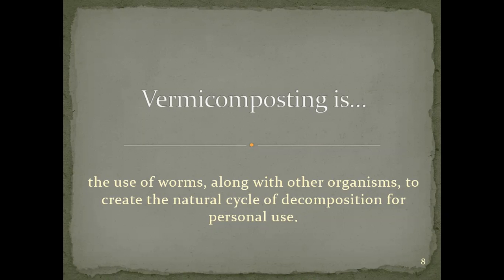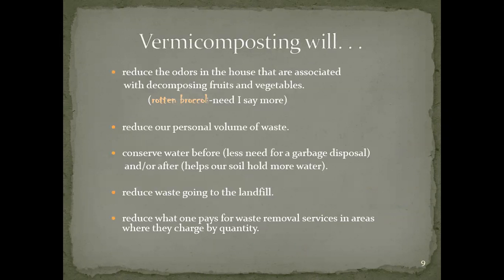But the use of worms and other organisms. Now, you're not buying other organisms, but other organisms are going to come in naturally when we add a little bit of outdoor soil to boost your bin to get it going. And this is a matter of straight consumer decomposition here. So we're not going to worry so much about the carbon and nitrogen balance in this case. We're going to be more worried about water, getting too much or too little water in our bin because it's in a confined space. So vermicomposting.